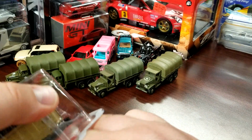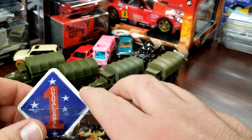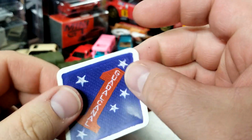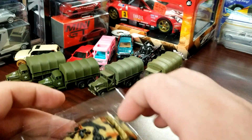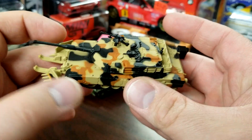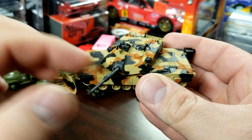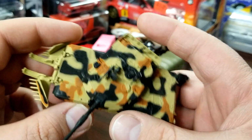To be a little bit more gentle with this one as I take it out. It's an enormous piece. Again, a little bit of a detail with the sticker. Guadalcanal. Pull this guy out in his ridiculous glory. Turret, you got your gun encampments on the top, two of them. The turret does turn. Does have functionality, but it is definitely a display model for sure.